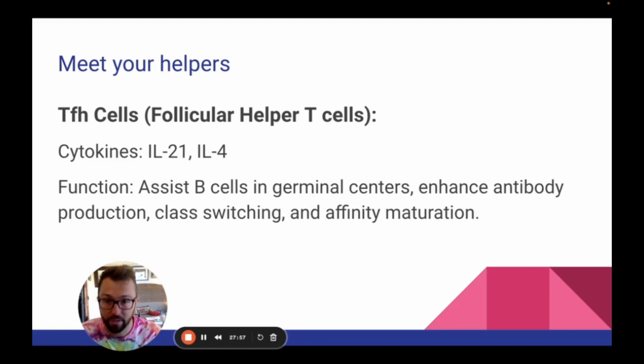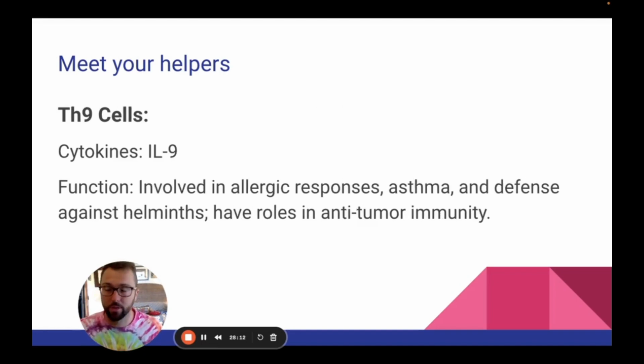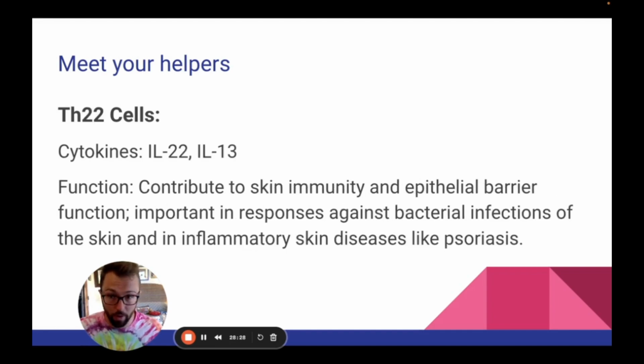Follicular helper T cells, these help in germinal centers. They enhance antibody production, class switching, and affinity maturation. Again, don't get lost in the weeds on this. This is just another faction of these T helper cells. So T helper 9, allergic responses, asthma, defense against helminths, that's another word for parasites, and they have roles in anti-tumor immunity. So again, we have specific immunity related to cancers as well.